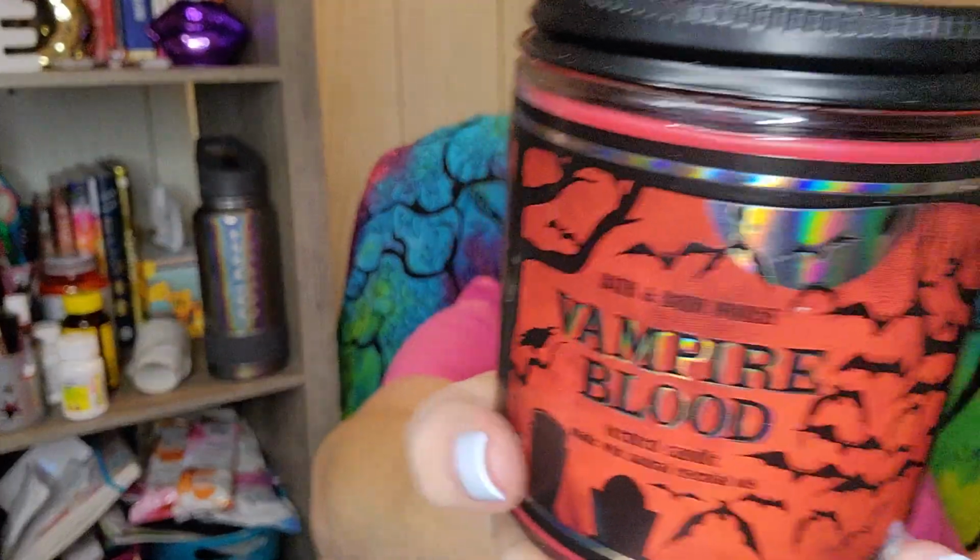And let's see here. I'm just going to leave them sitting here. The next Halloween one I got, those are fall. I'll save those, even though I should have showed you fall first. This one is called Vampire Blood, which is awesome. Basically, it doesn't really tell you what the scent is. So these candles are regular $15.50. So they were $11.